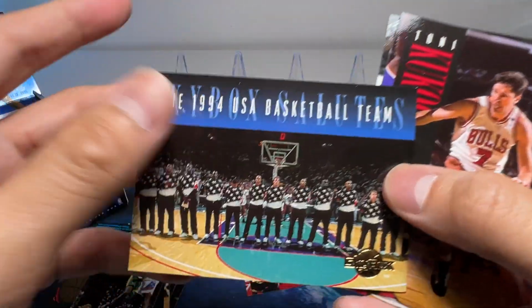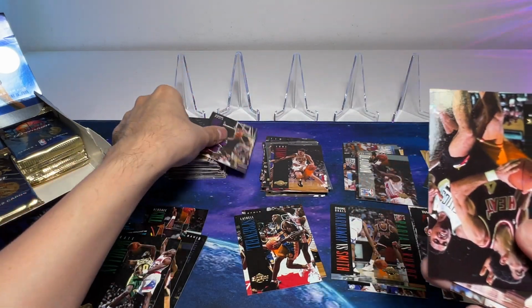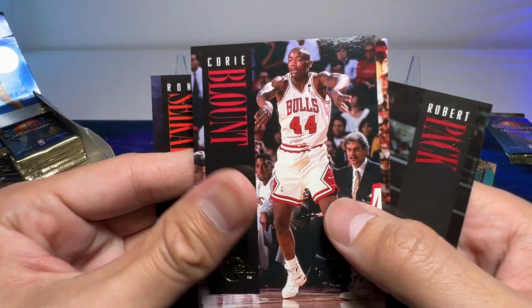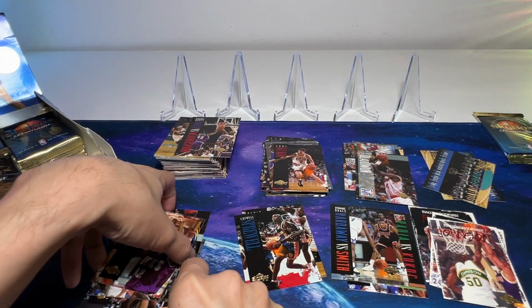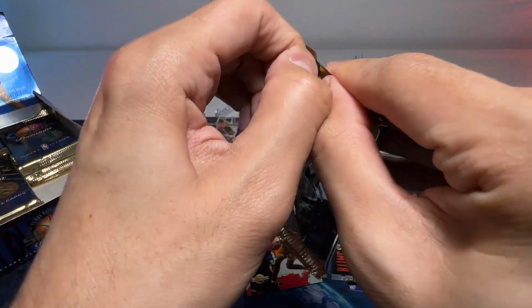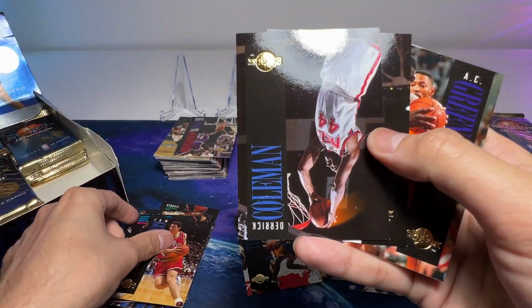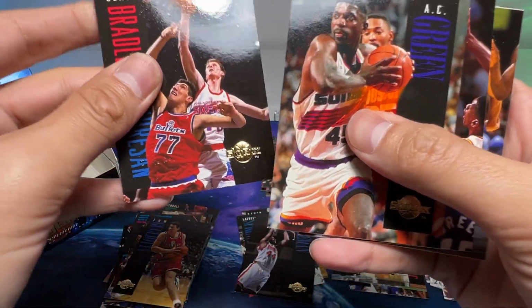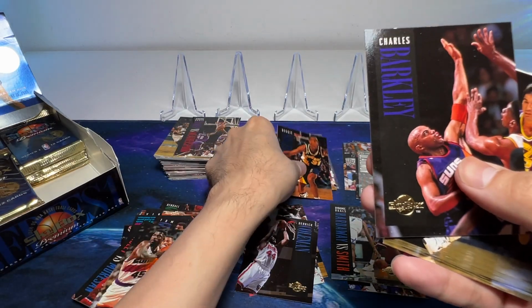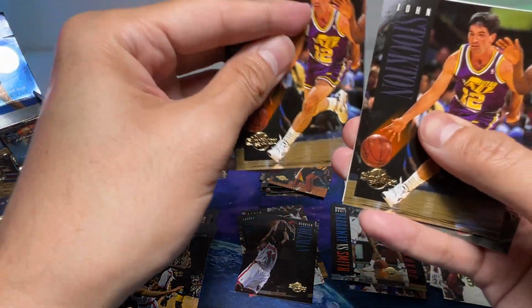Hakeem Olajuwon. We've got the basketball team again. That's cool, coach. Okay. Corey Blount. Sean Bradley. Robert Pack. Vin Baker. Derrick Coleman. It's very badly damaged, I would say. Reggie Miller. Same pack. Charles Barkley, Reggie Miller, and John Stockton. Same as the first pack, we got two Stockton.